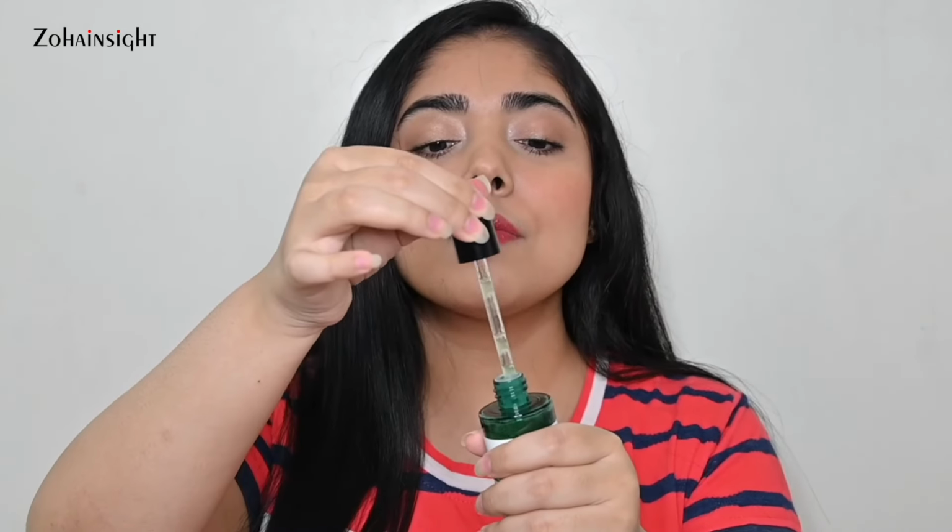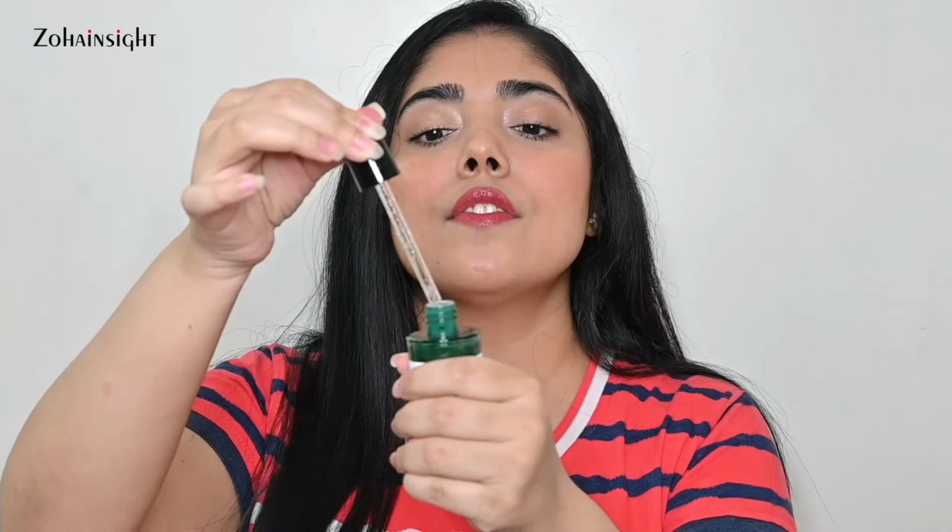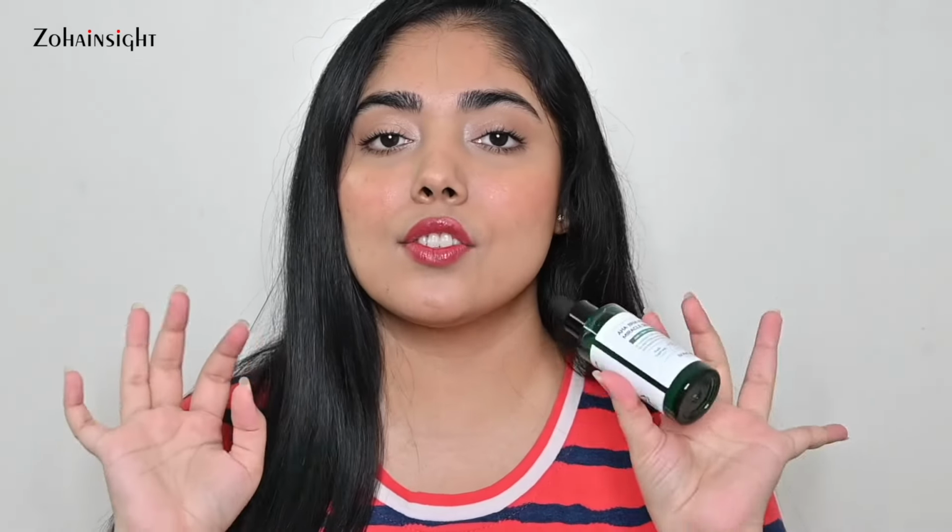So this works so good. It just quickly calms down your skin, your sensitive skin, and gives you a really nice exfoliation, but it's very gentle, doesn't dry out your skin, and is so good.